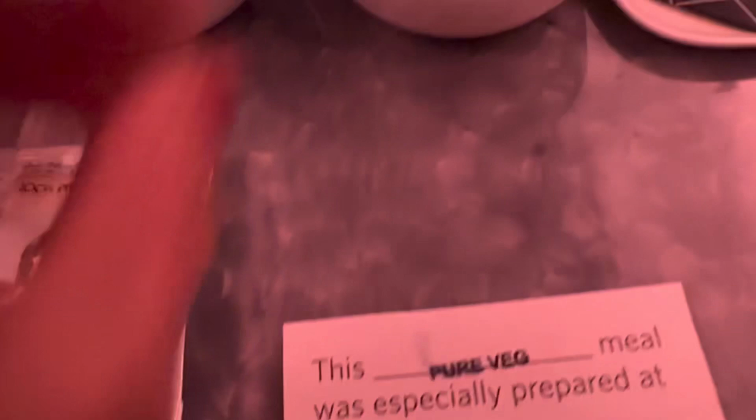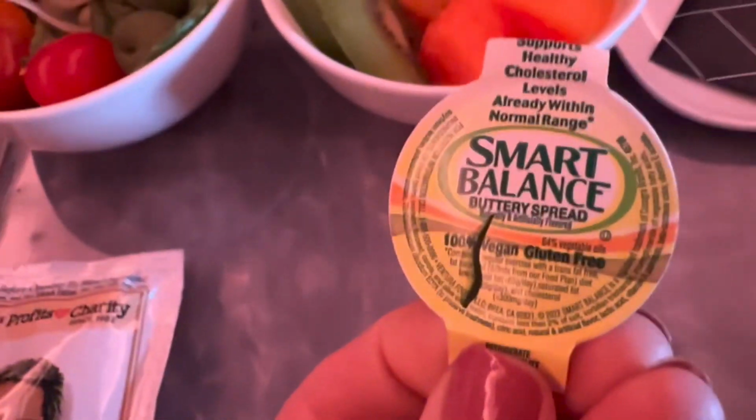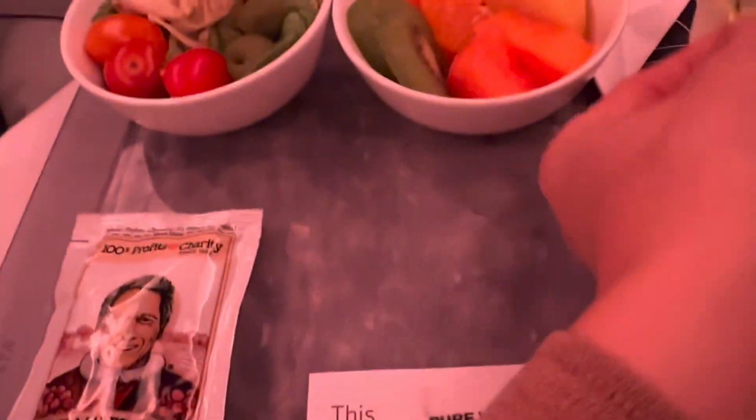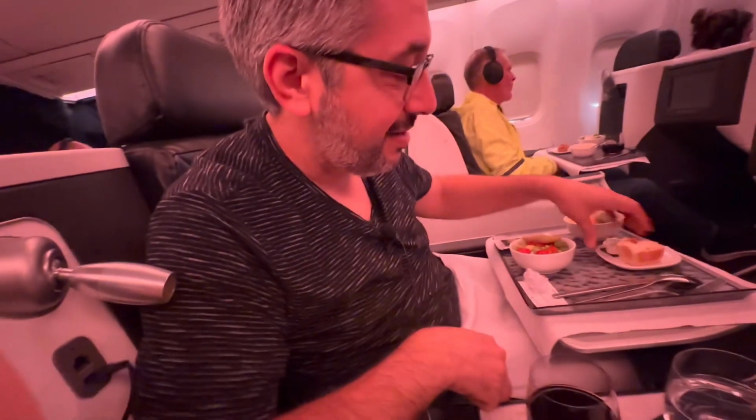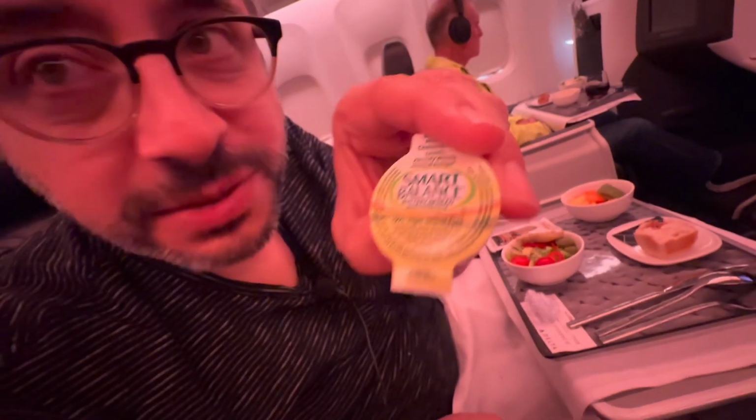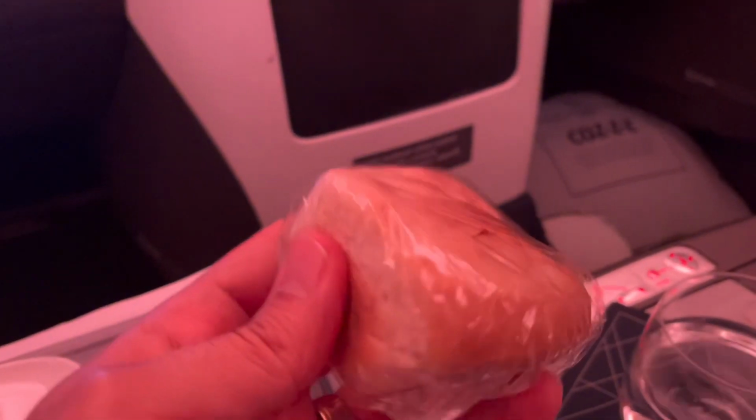And the dairy-free vegetarian meal started exactly the same, except the bread had gluten, so I removed it from my tray. We did ask for oil and vinegar, which was a better dressing option. We got a gluten-free roll that we are splitting between the two of us, and we got a 100% vegan, gluten-free, buttery spread. It's going to make this very cold bread amazing.